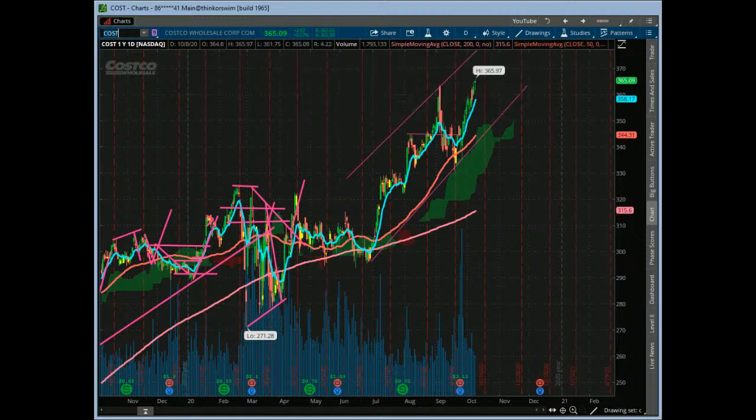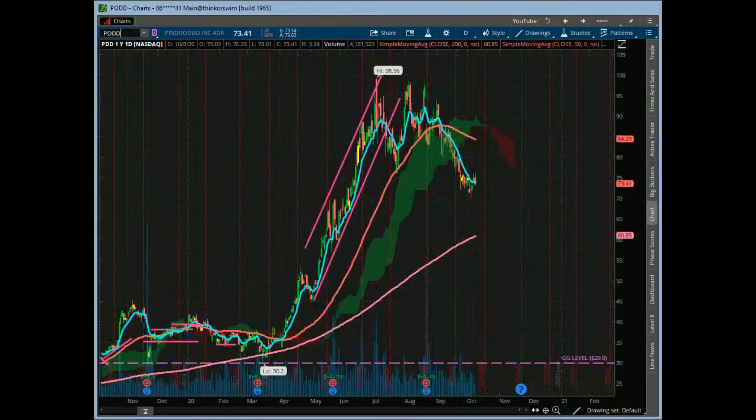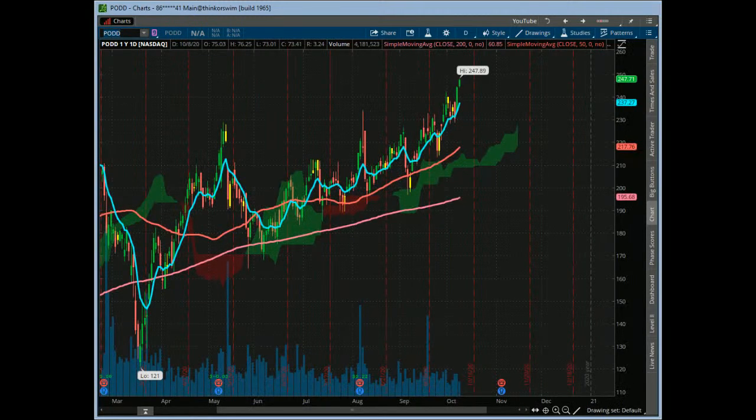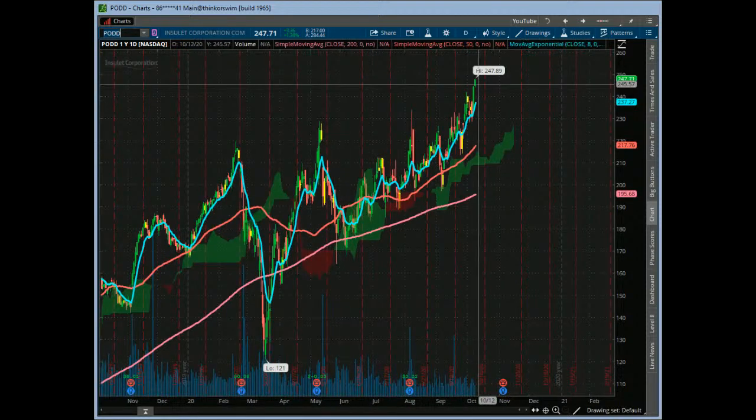Oh, and it looks like you had one more in the next one there, so let's take a look at PODD. Yeah, PODD looking interesting there. A little bit low volume on this one, but a good push there today. So off of yesterday's nice candle. Good stuff. Nice follow through on that one today.